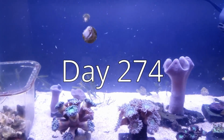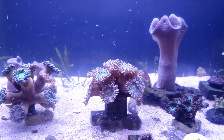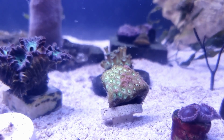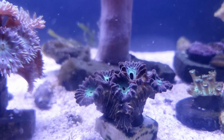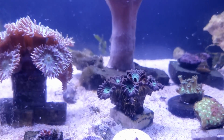Well, just a quick update. Things aren't looking super happy. Things were looking up today. I mean, for some, like my Goniopora back there, it's looking better. This one, I know it looks rough, but it's better than it was. This guy's obviously quite upset. I'm surprised it's not dead already.